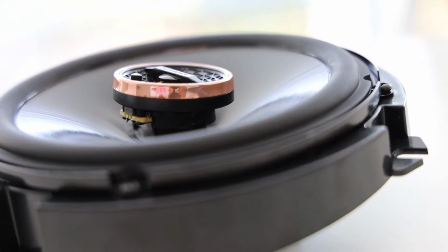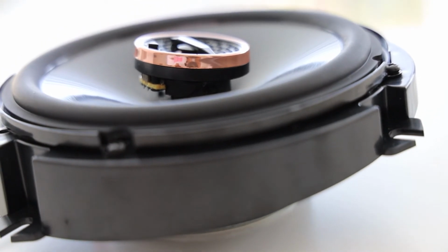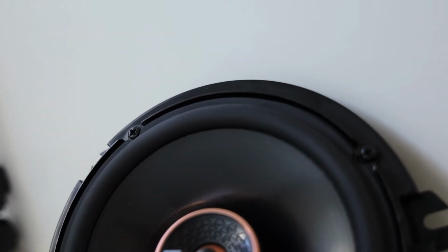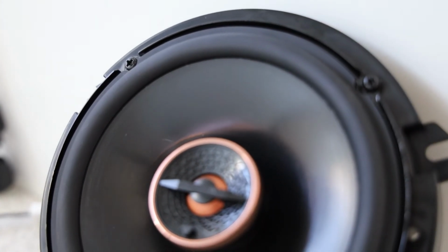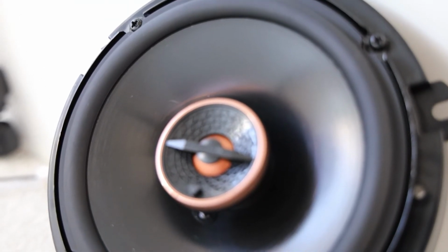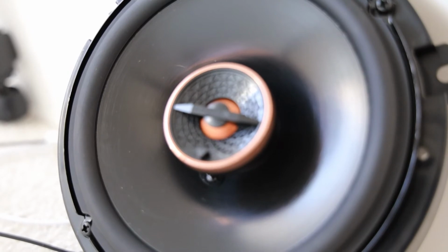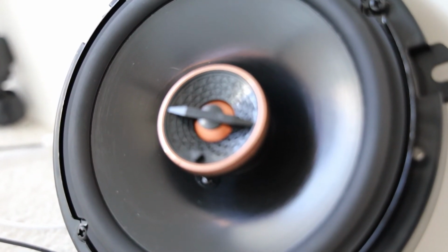And now I want to get back to the material aspect of it. For the price, they're really, really good. Now the woofer is made of plastic, which is very common in this price range. But the tweeters are actually made of silk. If you start researching speakers, like for example on Crutchfield, you'll see that silk speakers actually cost a lot more money because they're more expensive to make.